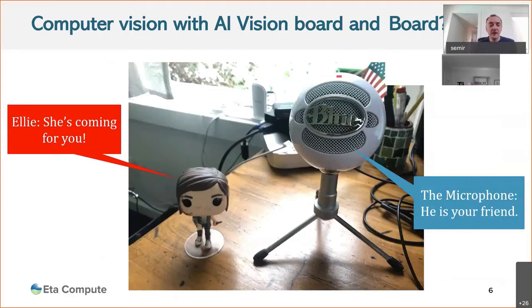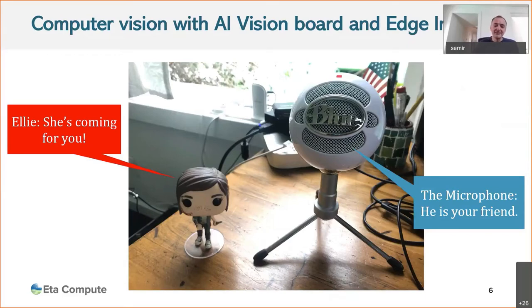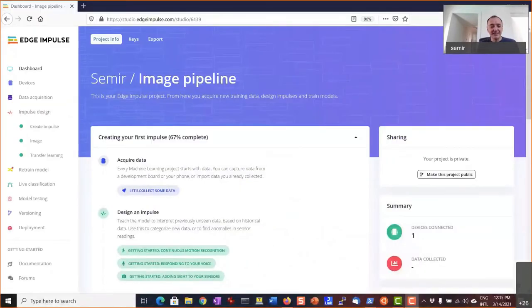And for this demo, I have two objects that I want to classify. The first one on the right is my microphone, my friend, it's very friendly. But on the left side, I have Ellie, and she's coming for me, so I have to be careful. So I really want to detect between these two objects. So let's now have a quick view of how you do that.